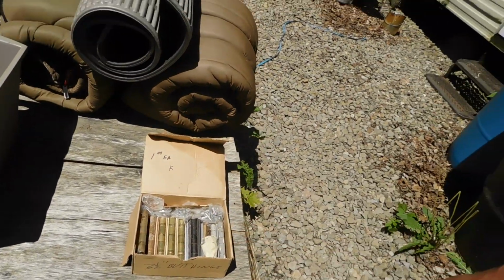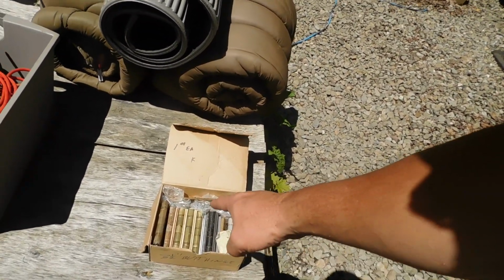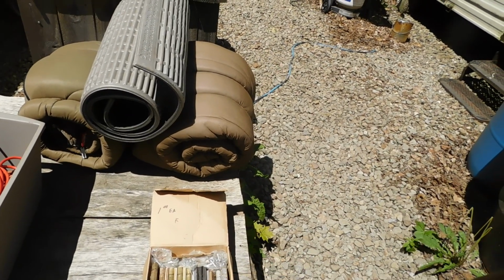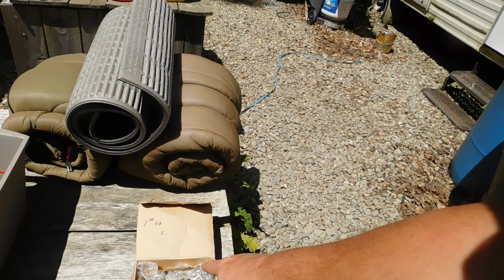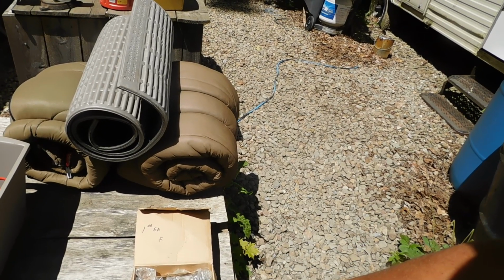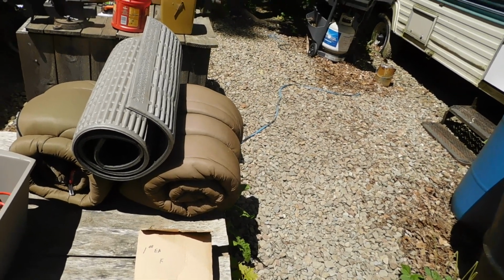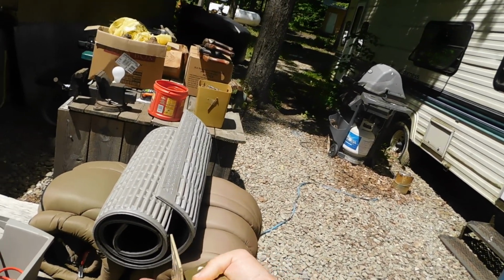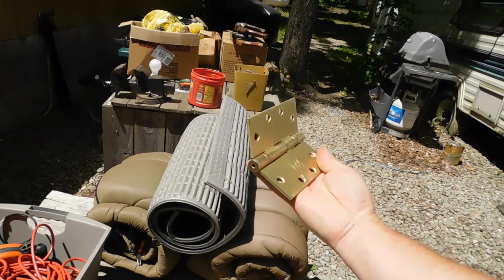So hopefully you guys can see this okay. I'm doing that right. Okay. So it's got all these hinges in here. He had $1 a piece on all these hinges, and it's got all the screws with it as well. So I said to him, well, how much you want for the whole box? And I'm going to show you guys these really, really nice heavy duty hinges, okay?